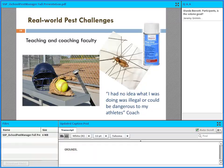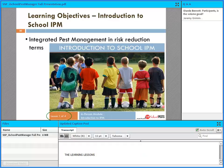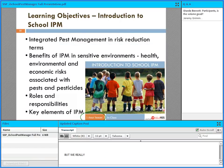The in-class materials are entirely editable, so this allows an instructor to add specific state or school district specifics if they want to use those materials for teaching. The learning lessons were set up as standalone sessions, but we recommend folks take the IPM introductory course before working on their own role-specific materials. We initially developed a basic introductory course that ran 4 hours in length, and after field testing, we reduced the session down to 1 hour. But we really are that enthusiastic about IPM.